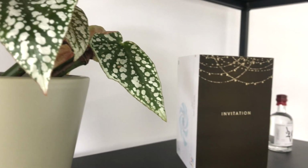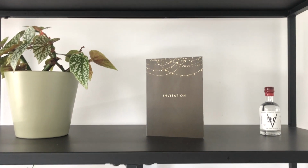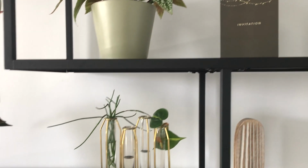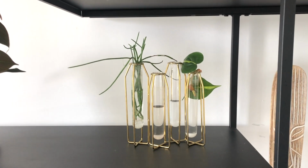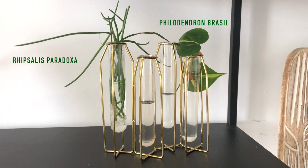Oh, and that is the invitation for my boyfriend's birthday party. In my house, I'm always propagating something. This time I'm propagating a Philodendron Brazil and a Rhipsalis paradoxa.